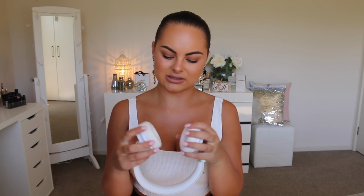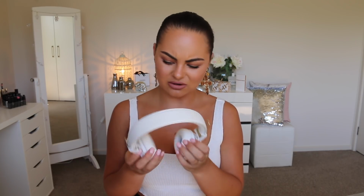And I was a bit nervous about getting white because I thought that they would be really dirty, but they're actually not. There's not even really any makeup on them, which is interesting. And if I ever do get a little bit, it just wipes straight off because it's like leather. But yeah, the sound of these is absolutely insane.